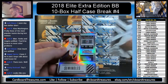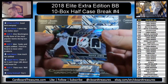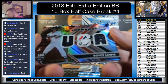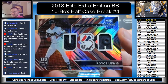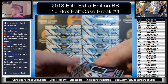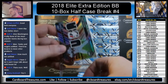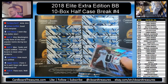There's Akil Badu, 999, Cal Raleigh, and Royce Lewis. Oh wow, 5 of 5. That is two hat holes and a Majestic tag with some writing on it. That's a sweet card. Goes to Team USA, Jonathan. And again, like I put in the posting, Team USA cards go to Team USA, International go to International. 5 of 5 goes to Jonathan. That's a heck of a card to start us out.